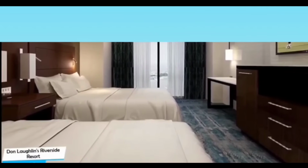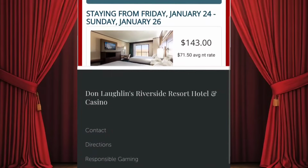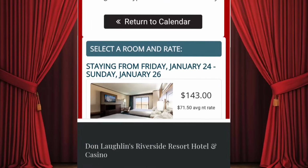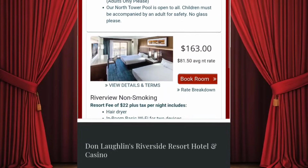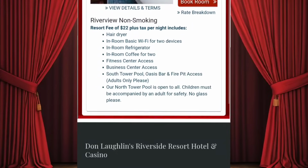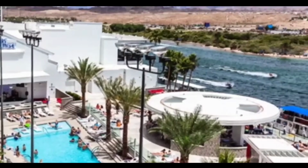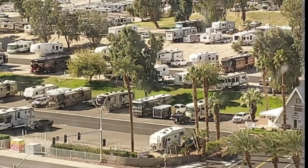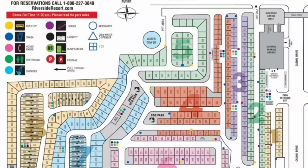And the prices are not too bad. Seriously. I mean, it just depends on when you're staying. You know what I mean? Like I said, I picked the one weekend, so maybe there was something going on, or maybe there's a concert here, but whatever. They do have a pool that's always hopping. It's number 1 on the list because they have the RV park, which is awesome. We've stayed here. It's like 450 spaces or something. Super cheap. Like I said, I'll link everything down below if you're interested.